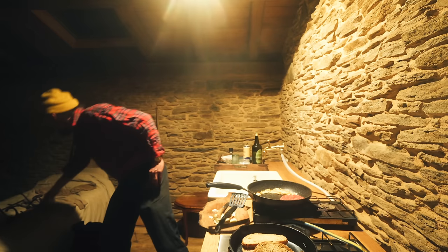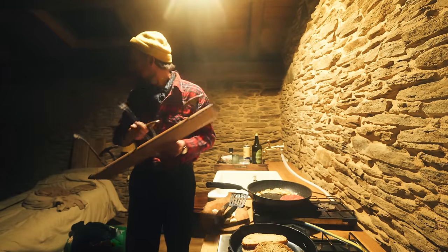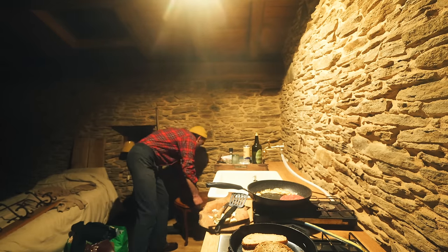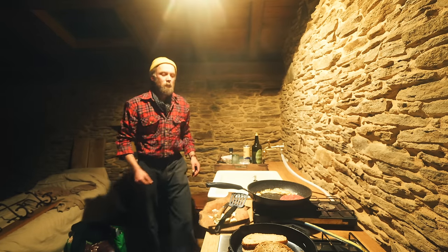I didn't buy that much, but I got a hanger for my coats. It's gonna be over there. And I got a nice beautiful table. This one. It's a start.